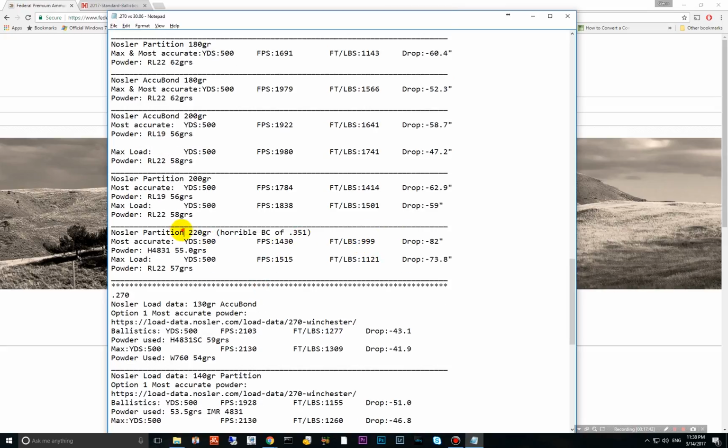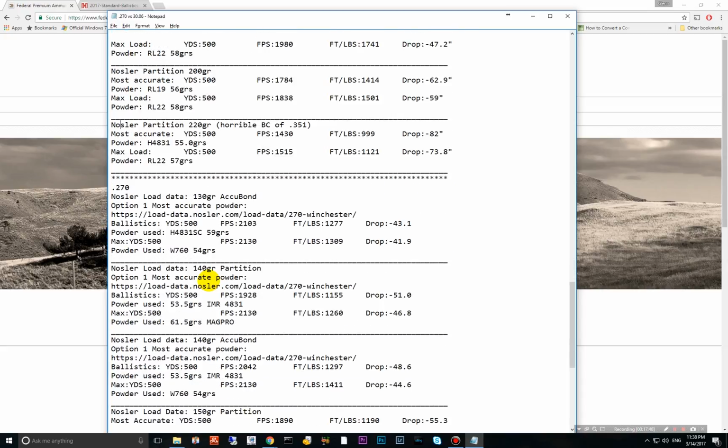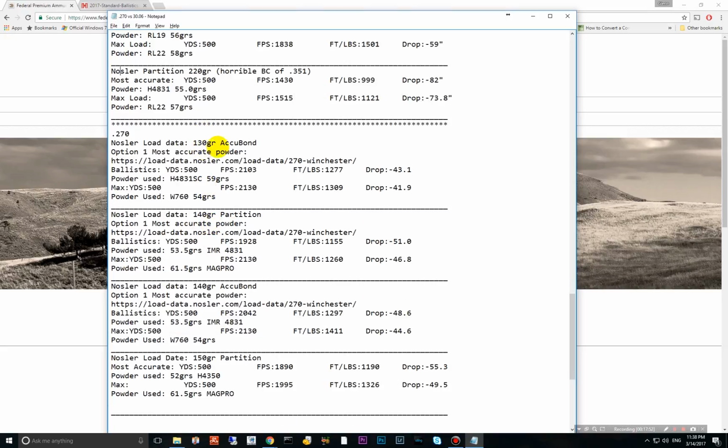I included all of the partitions for both weapons, or both calibers, and so I didn't want to leave that out. Let's move on to the 270 Winchester. We have the 130 grain AccuBond. Let's see here. This is the most accurate. 2103 feet per second, 1277, 43-inch drop.